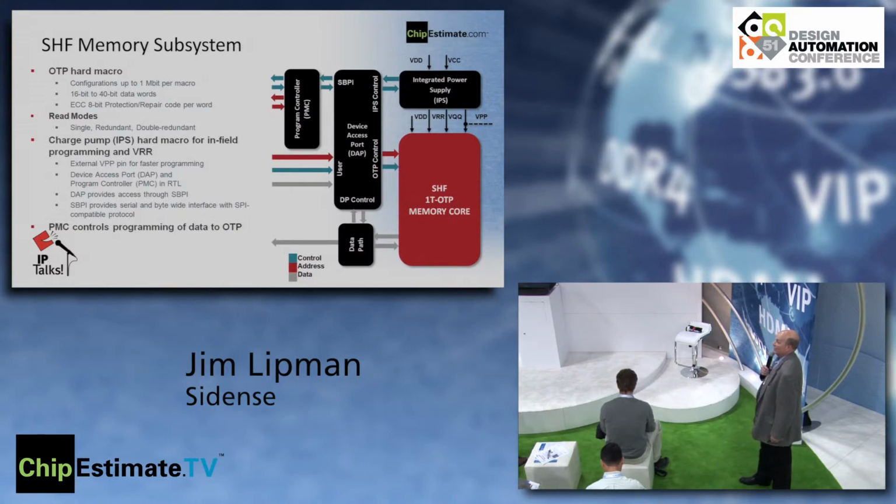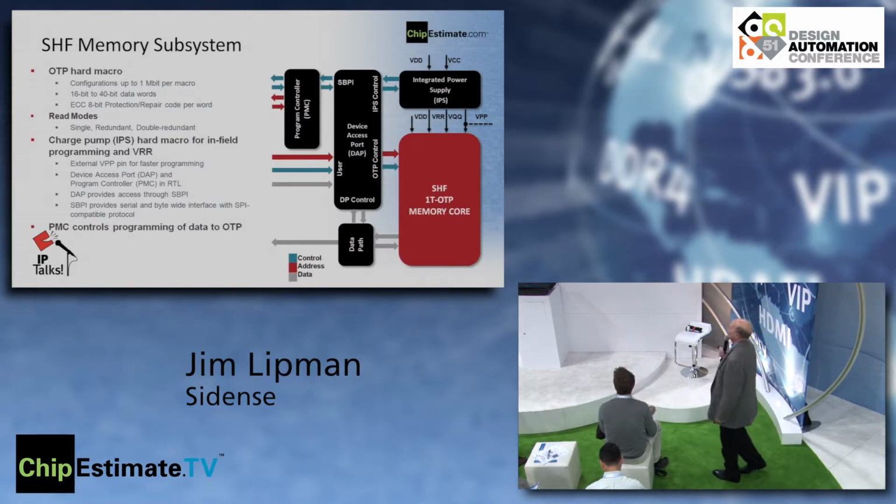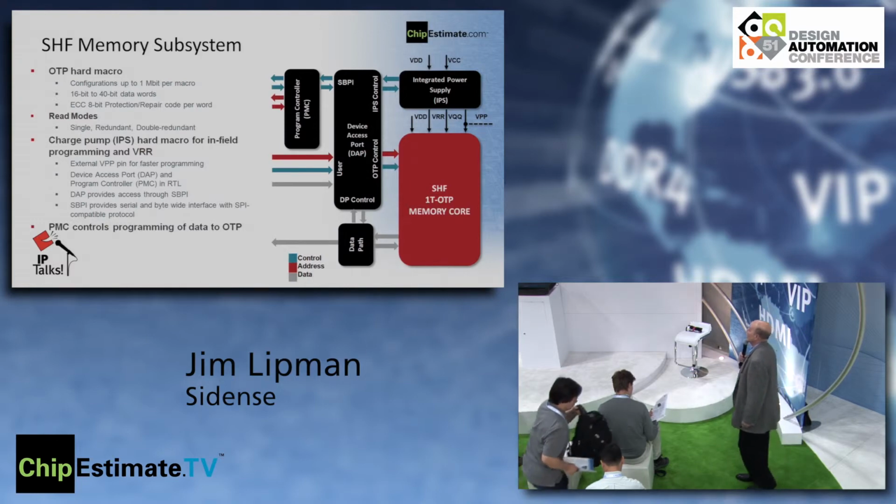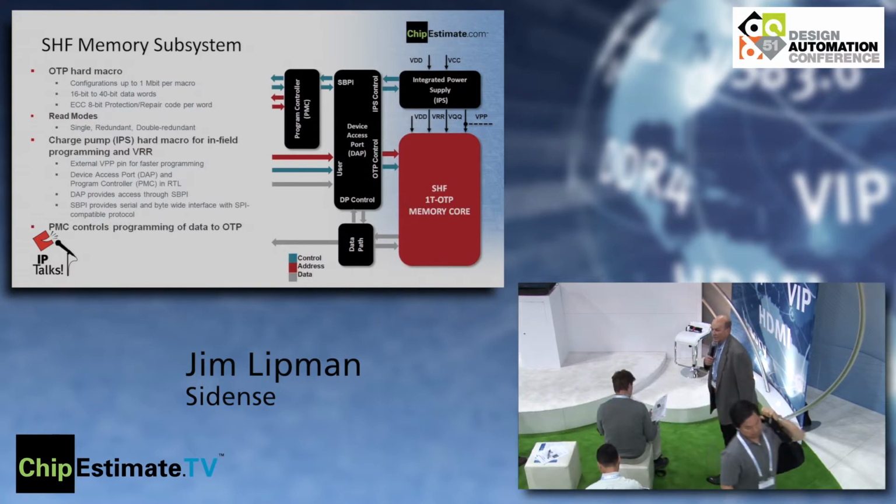You have available a charge pump, an integrated power supply for in-field programming, which also supplies some of the other internal voltages used by this macro that are derived from the normal chip voltages. And in addition, we have a device access port and a memory controller available in RTL code.